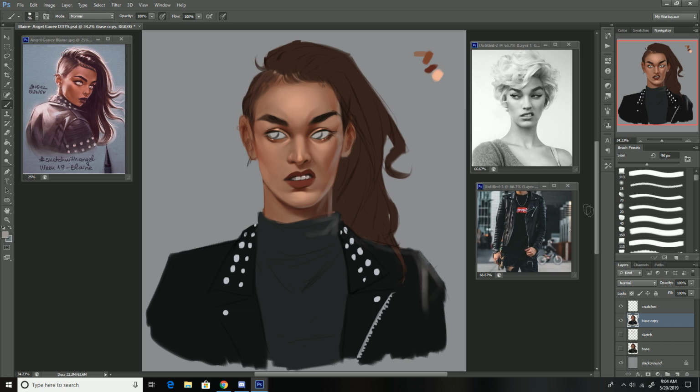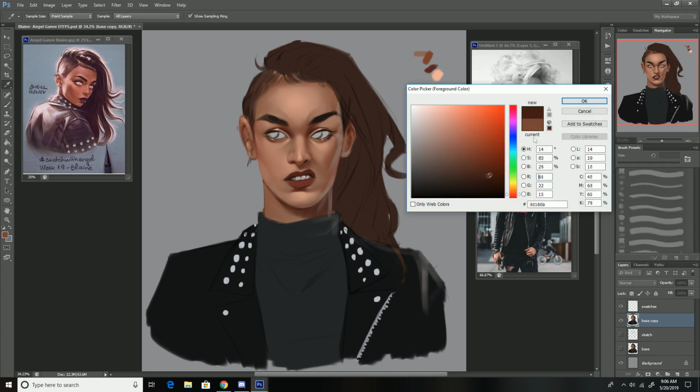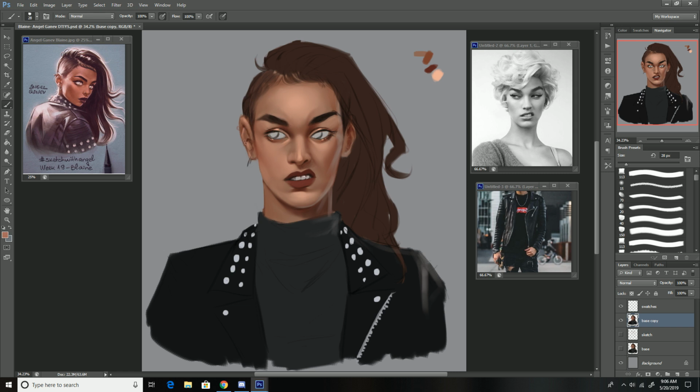And right here, I'm trying to figure out some lighting for that light source to the right, adding in some highlights. What I like to do with skin is have 3 colors. The first one is the local color, which is the color that you first laid down. The second one is a darker color for shading, shadows and stuff. And then the third one, I like to have as sort of a highlight.